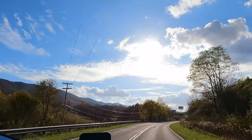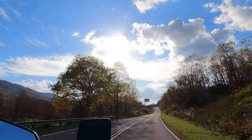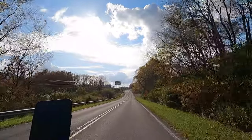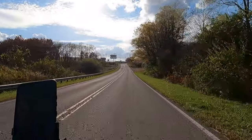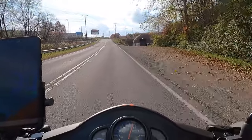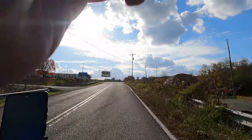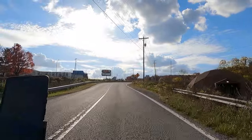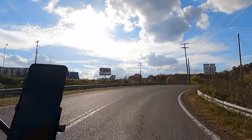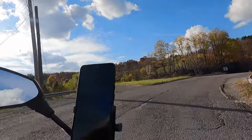I don't know what that is in the road. I guess we're fixing to find out. It's like somebody's trash of some sort. Uh-oh, they got the gate open. Wonder what they're doing. Wonder if that place is fixing to turn into something.